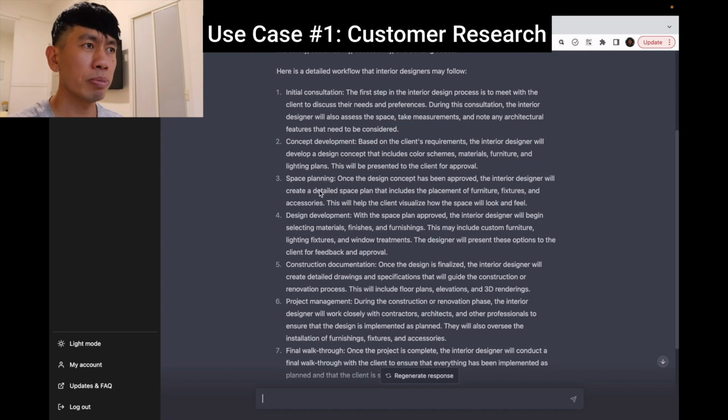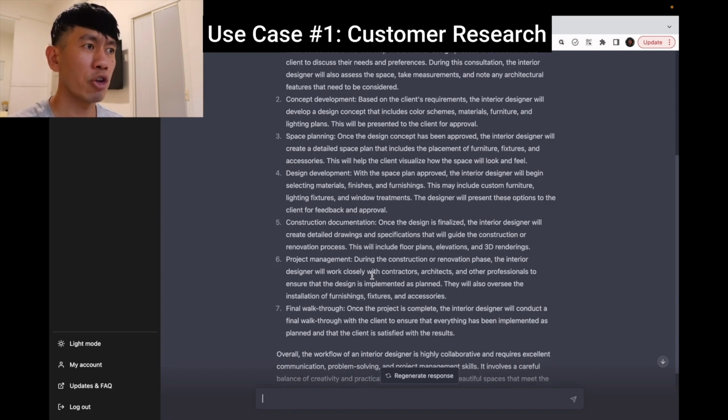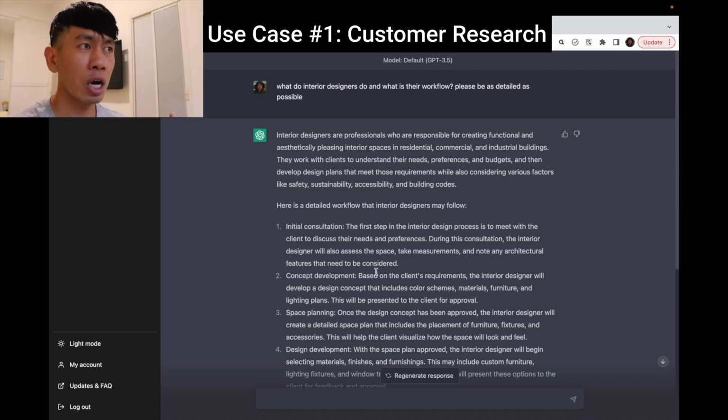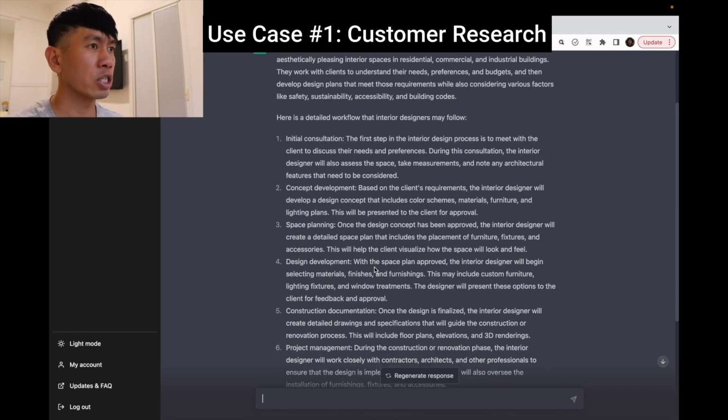They would do space planning based on a concept that has been approved. They would do design development, construction documentation, project management. Finally, they would do a final walkthrough. Overall, interior designer needs to be very collaborative and requires good communication with the client and contractors, problem solving because things change, and project management skills because they're working with a budget and timeline. With this one prompt, I learned a ton about interior designers and their workflow. So that's the first use case, doing customer research.